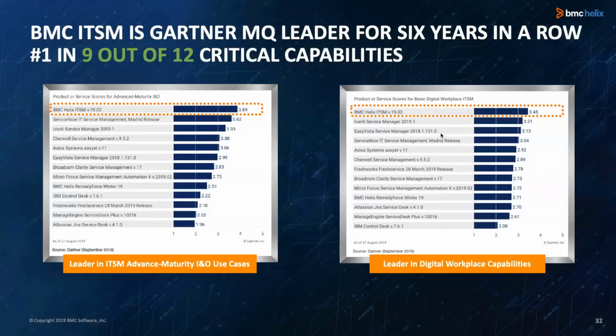So it's a reflection that we continue to invest in the core ITSM space, continue to build out innovative new capability, and continue to lead in the market in terms of these capabilities. We have quite a significant lead over the other solutions in this area.